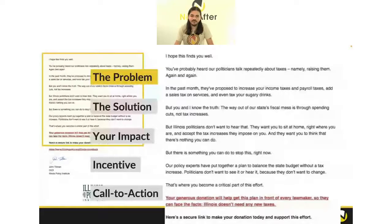It says, I hope this finds you well. You probably heard our politicians talk repeatedly about taxes, raising them again and again. In the past month, they proposed to increase your income taxes and payroll taxes, add a sales tax, and even tax your sugary drinks. So for their ideal donor, their ideal audience, this is the problem. Taxes keep going up. And they know that you, the potential donor here, don't like that. That's the problem that they want to see solved and that they believe their donors want to see solved as well. It's a very clearly articulated problem.